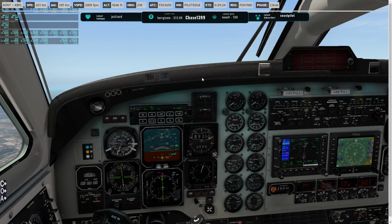FedEx 3650, looks like you're getting off course a little bit. Clear direct Buck. Contact LA Center 125.27.